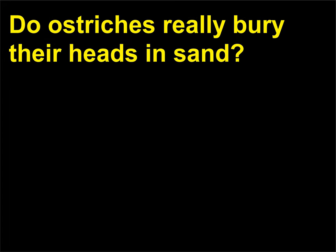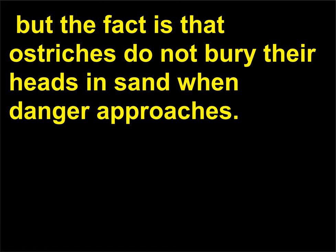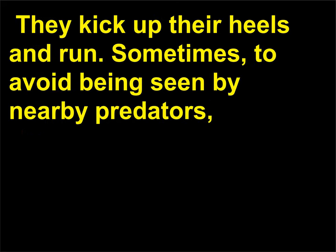Do ostriches really bury their heads in sand? This supposed ostrich behavior has been referred to countless times in warning people not to bury their heads in the sand and ignore their problems. But the fact is that ostriches do not bury their heads in sand when danger approaches. They kick up their heels and run.